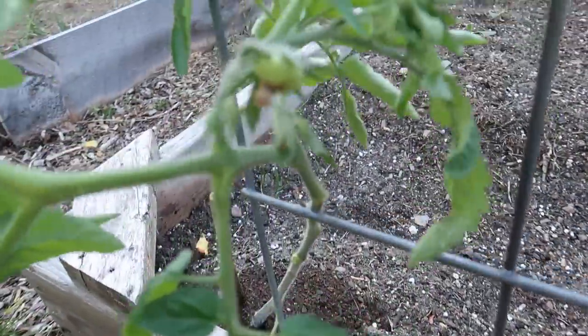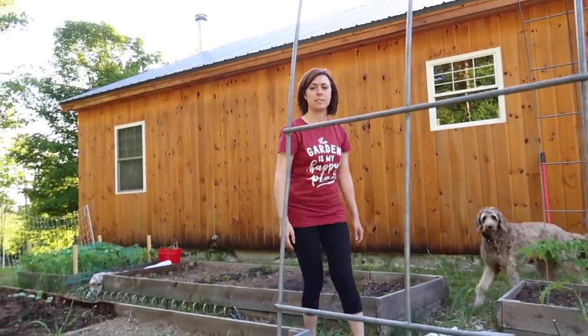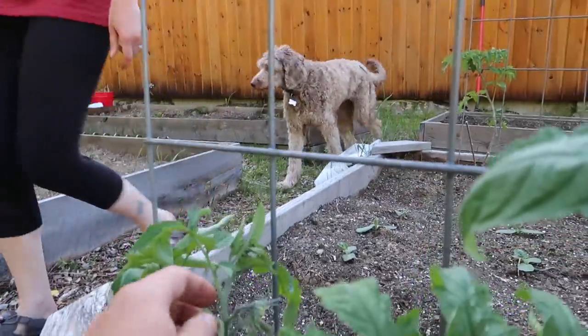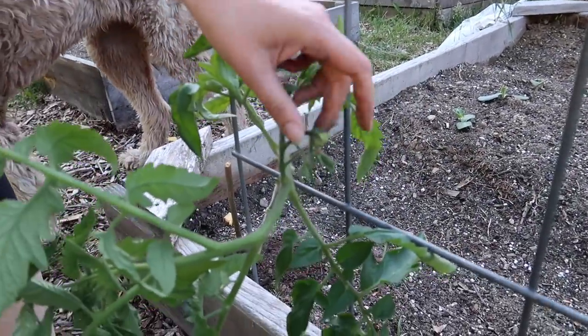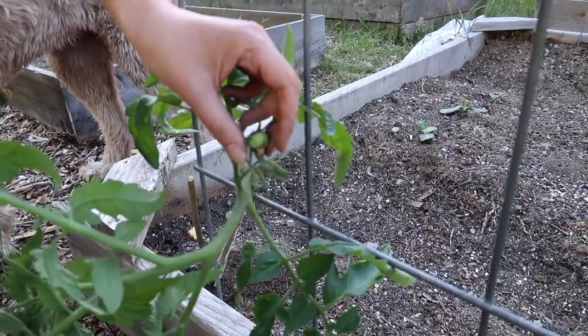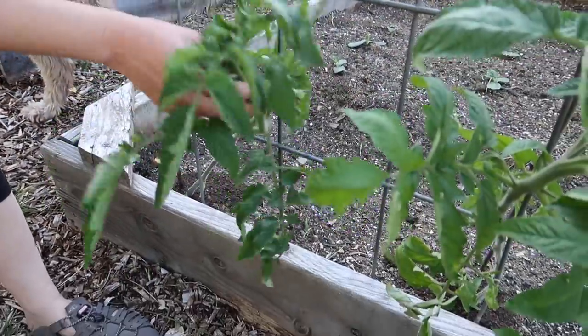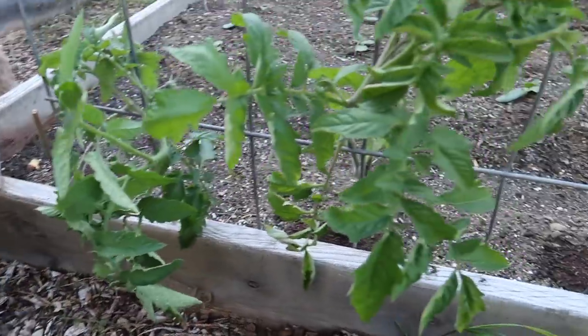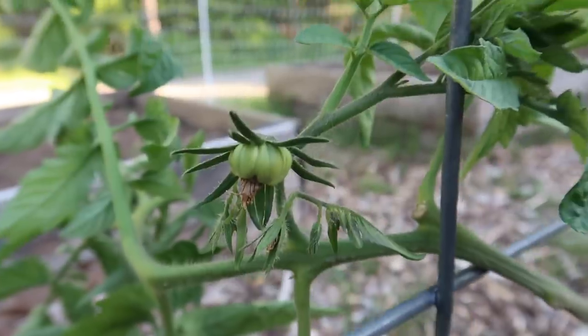Man, we already got a tomato started. We got a tomato. Little bitty baby. Oh, look at little baby. There. Oh. That's super early for us. Awesome. Or should I say cool tomato? Pretty cool, our first tomato.